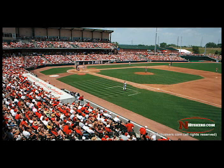Nebraska, again, the final from Haymarket Park. Nebraska defeats Wichita State 7-3.